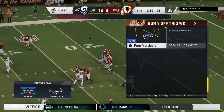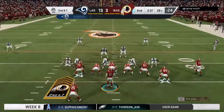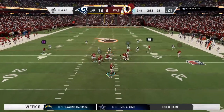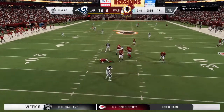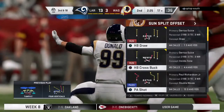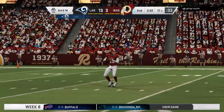A short gain of just over 2 yards as the first half clock dips inside of 3 minutes. Here's 2nd and 7 now from the 28. Smith now to throw. No chance to get away there for Smith as he goes down. Aaron Donald in there to get him, and on the season now, that is 9 sacks for him.